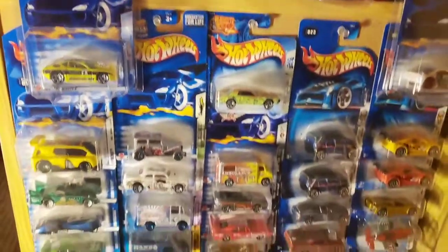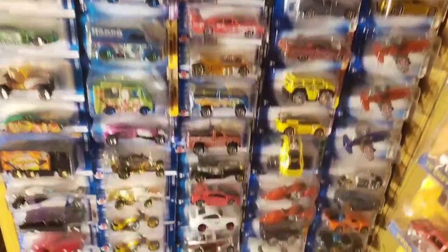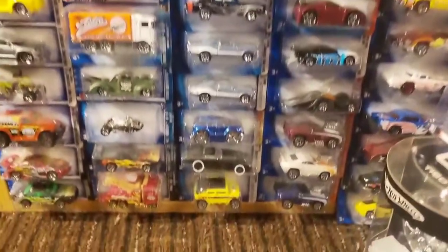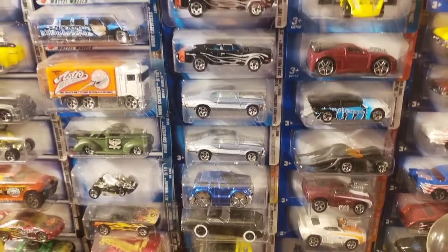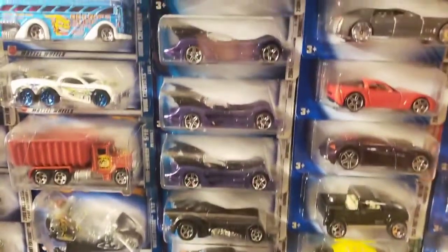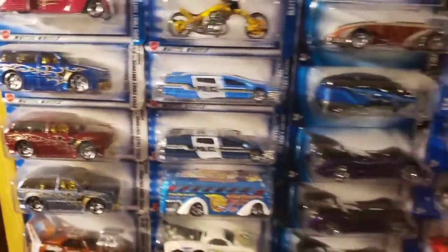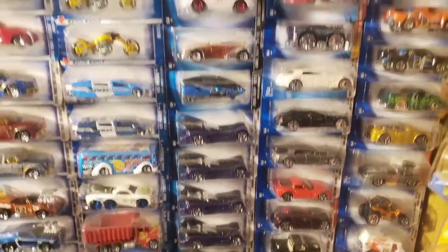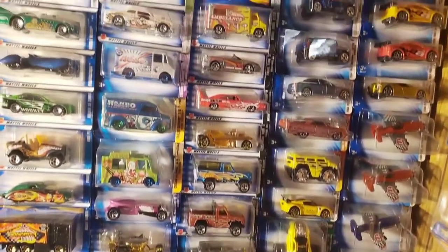Then moving down below, here's a whole display of main lines that are mostly from 2003 that you're seeing here, and maybe even some from 2004. And once again, as I mentioned, it was the first year I really got heavy into collecting. So I was out there buying them at the retail stores. American Muscle, trucks, buses, motorcycles, the different Batmobiles that you're seeing there. On the end here, some boom boxes in different colors. And just again, a wide variety of different main lines. Again, primarily from 2003, and maybe even some from 2004.